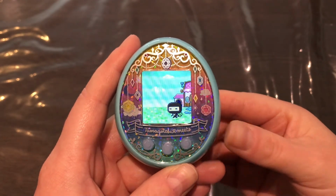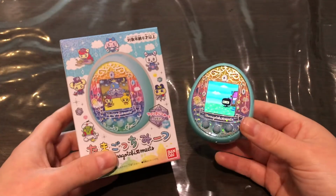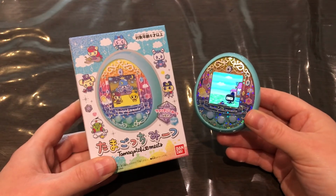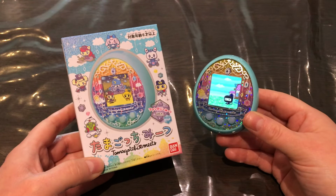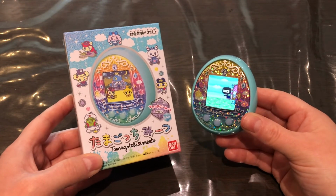So that was it, guys. This is the Fantasy Meets version released in July 2019 in Japan. I really like this a lot. It is super pretty. So I am really happy to have this in my collection.